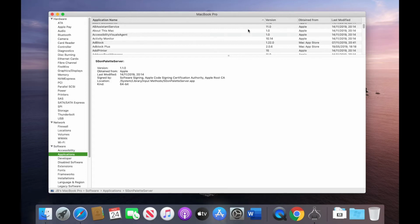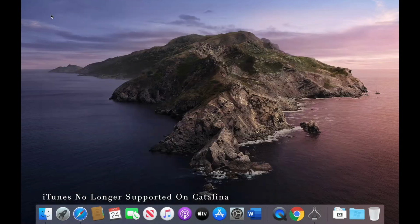Another thing is that iTunes is no longer supported on macOS Catalina. I mean, iTunes has been supported on macOS since 2001. So on Catalina, they've completely stopped the support for iTunes, and it's been split into 3 applications. So you've got music, you've got podcast, and you've got TV.